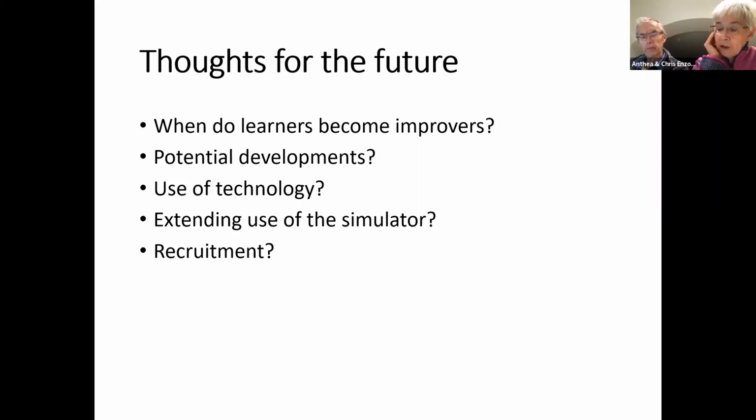We don't make very much use, obviously we use the simulator, but we don't make much use of any of the other technology. For instance, we haven't got a website at the moment, although that is one of the things we're working on. We don't have a Facebook page. We're hoping that we might be able to set up a resource bank. And quite a few of our recruits are keen to use Able and Mobile, so we need to give them a bit of support with that. Those are things that we need to do, but we're not doing at the moment.